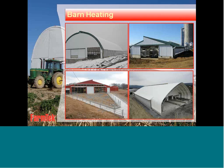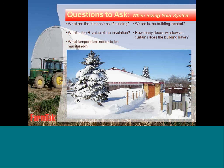So the first topic we're going to talk about is barn heating. You can see some examples of traditional structures here, pole and steel buildings, and also a couple examples of fabric structures that we manufacture. We can give you some examples of how to heat and maintain these types of buildings in colder climates throughout the winter. So I want to talk about sizing our system. These are some basic questions that we would ask during a conversation or via email about your specific barn or building you're looking to heat. The basic question: what are the dimensions of the building? We also want to know what your building is constructed of, if you have cinder block walls, if it's a steel building with a cement slab, if it's a pole barn with insulation, etc.